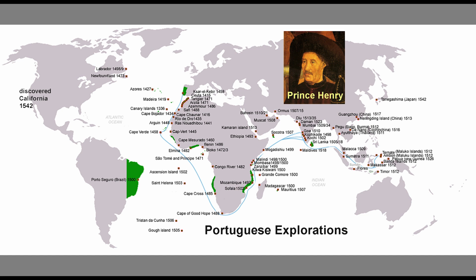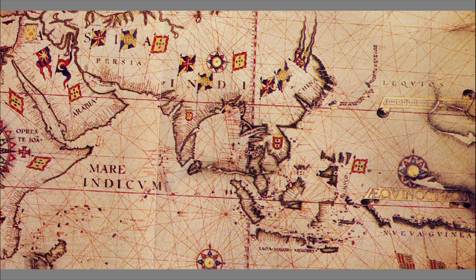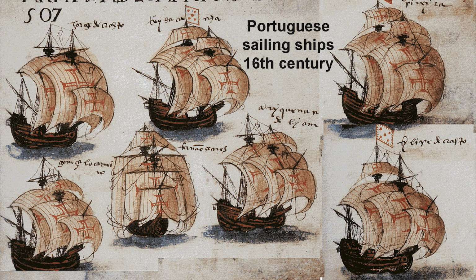Pedro Cabral discovered Brazil on the next voyage in 1500, which Portugal then claimed as their largest colony, and Portuguese navigators were the first to sail to China in 1542, and also the first Europeans to make it to Japan. And California, which was discovered in 1542 by Cabrillo.